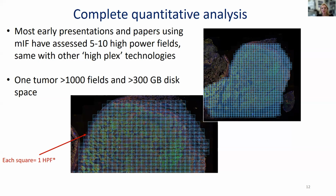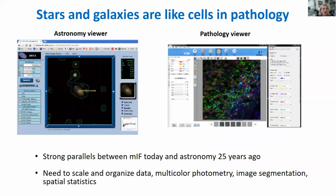And it appeared as if we were really losing out on all of the opportunity for this data, but also truly I was concerned for sampling error. And yet I was crashing spreadsheets right and left and not able to move a file off the imager to a server without it taking me 20 minutes. And I reached out to some of my mentors at the cancer center who thankfully knew Alex. And I was informed how stars and galaxies are like cells in pathology.